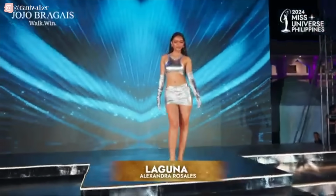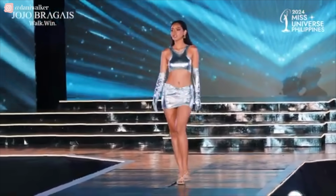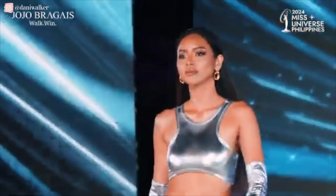Laguna in this metallic is just giving me futuristic. I love the hairstyle with this. It really complemented the look, but honestly, in this entire performance, she was so at ease. She looked like a real model. I don't know if she does a ton of modeling, but she looks very comfortable on the runway, and for that, she would be booked.